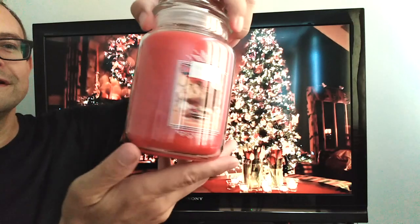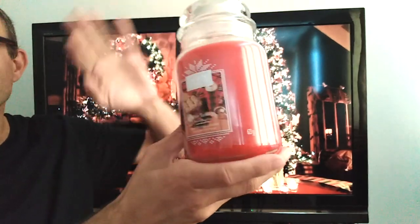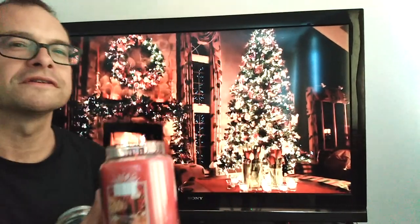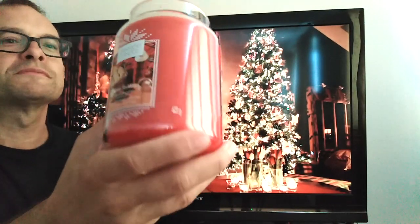After Sledding has a red, again, another very festive colour, and one of the Alpine Christmas labels there. Again, too small for my liking, but oh well, there we go. It's got a theme to it. And let's have a sniff of this. Oh my goodness, this is the one. This is your Christmas baking, all things great. It literally smells like Christmas biscuits.